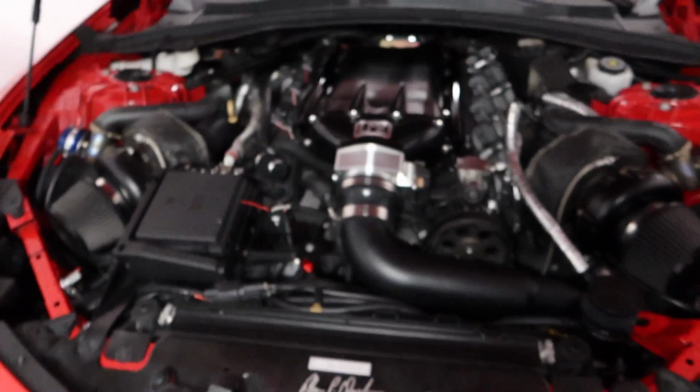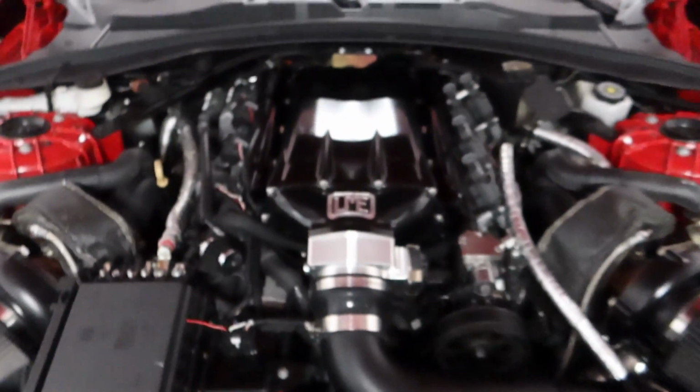And a quick rundown for the people that maybe don't watch the channel. This car is a 2017 Camaro ZL1. It's one of the first 10 speeds that they made for these cars. And it has a built 10 speed, so it has upgraded clutch packs from Raybestos. It has a Circle D stall converter. So yeah, LME billet intake manifold.